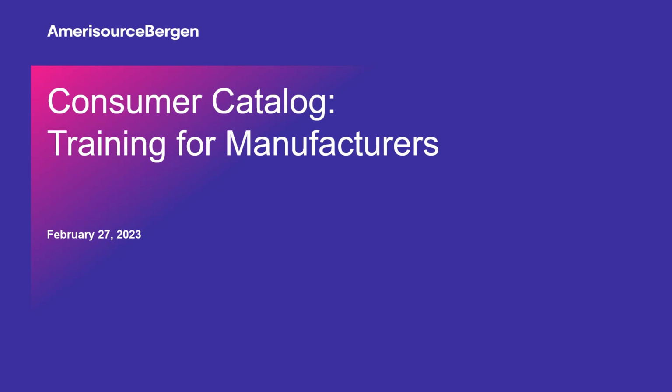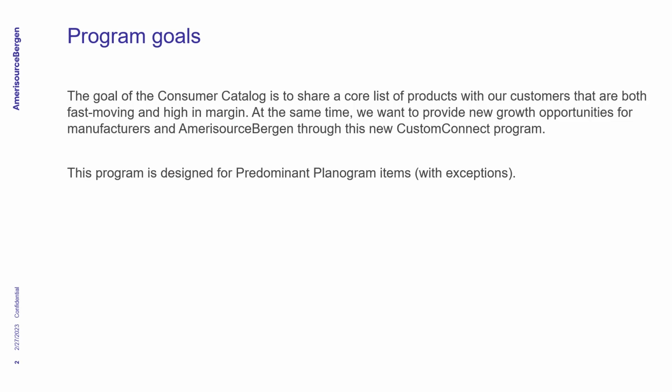So just jumping into the first slide here, the program goals of the Consumer Catalog. Really what we want to do is share a core list of products with our customers that are both fast moving and high in margin. At the same time, we want to provide new growth opportunities for you and us through this program.